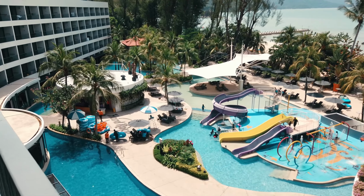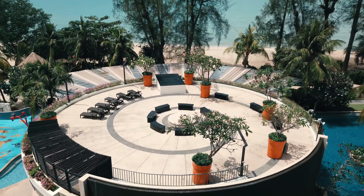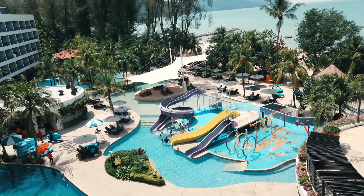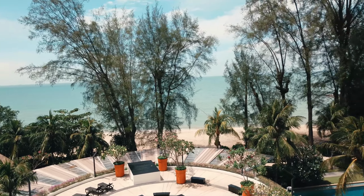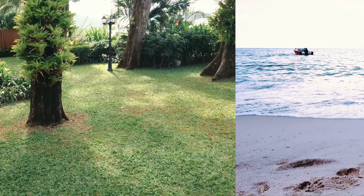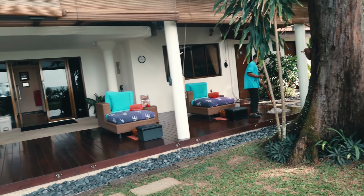I know the swimming pool is so pretty. Everyone has been sharing with me that Hard Rock swimming pool is the best in Penang. So I can't agree more. Oh my gosh, you have the beach all to yourself. Who wouldn't want that? So this is the spa. It's called Rock Spa.